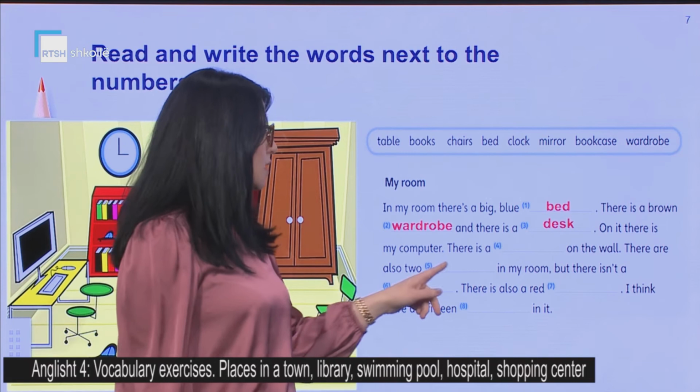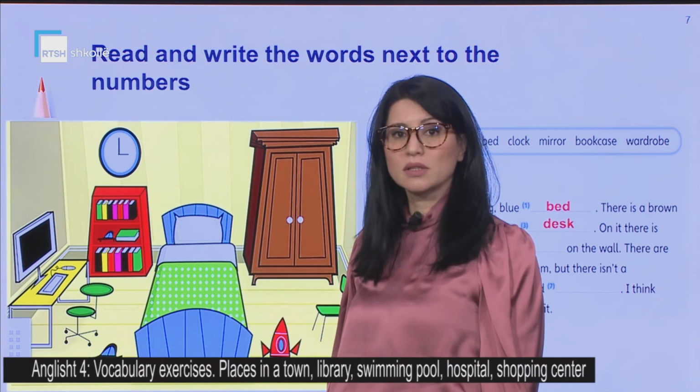There is a clock on the wall. What can you see? What is there on the wall? Correct. There is a clock on the wall.